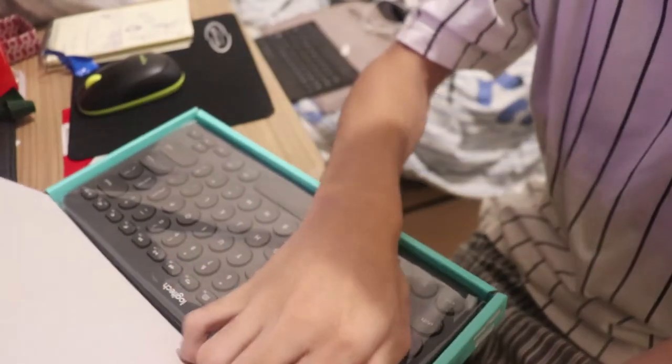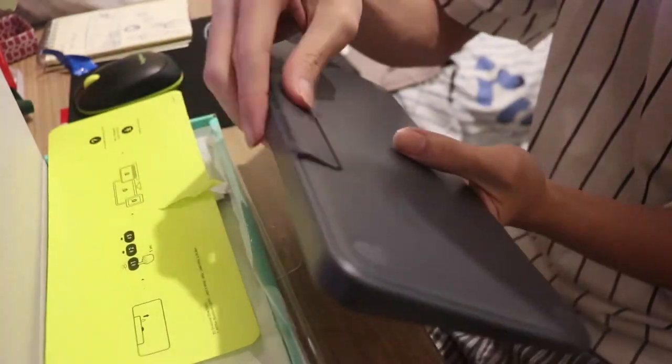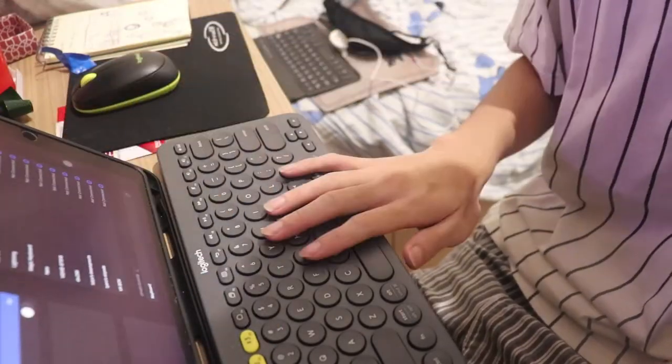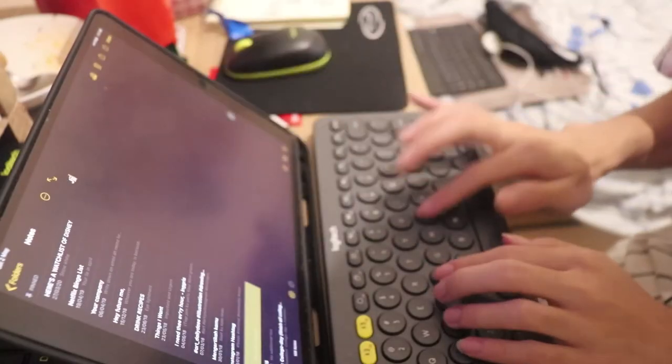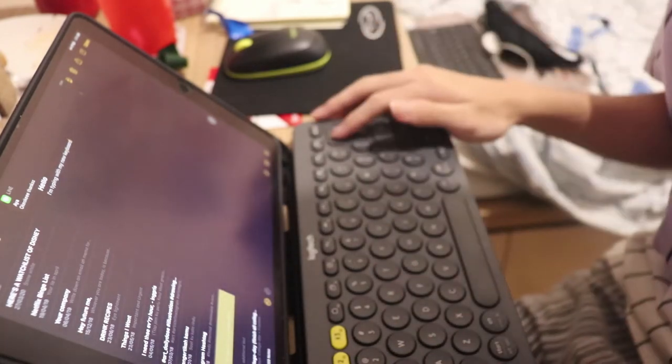This looks so gorgeous. Looks so beautiful. How to get it out? Let me just, okay. Oh no, it's so pretty. It's heavy though. I thought it would be lighter, but apparently it's heavy. This is so cool.